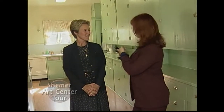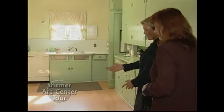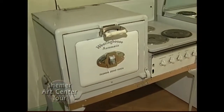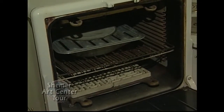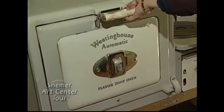You have a really interesting little old-time oven you wanted to point out. We have one of the original electric ovens. It's from 1931. That is great. It's still in very good shape. Nothing baking today, however. No, not today. Generally, we use the one next to it when we do our cooking classes.